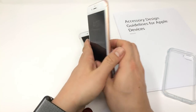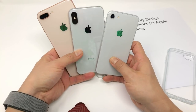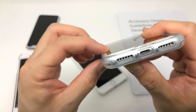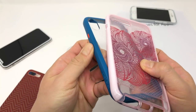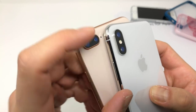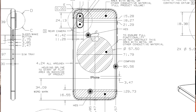For this video, I'm just going to talk about the cases for the iPhone X and 8s, since they are Apple's newest. Specifically, I'm going to talk about drop protection and port access, screen protection, cameras, and color fastness. Now, right off the bat, Apple doesn't want metals or magnets in their accessories. Why? Because it might mess with the OIS or radios on Apple's device. Apple also says if your accessory really needs to have magnets or metal, keep it away from the antenna keep-out regions, which are, well, these places.